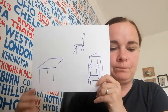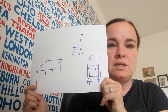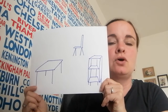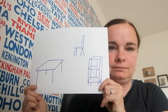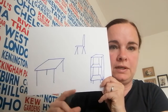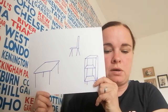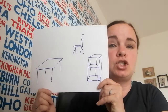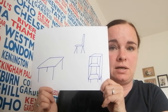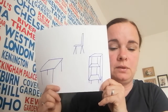So, number one, there is a pink shirt on the table. There is a pink shirt on the table. You can stop the video now and draw it somewhere. Number two, there are blue trousers under the chair. There are blue trousers under the chair. It's number two. You can stop the video again.